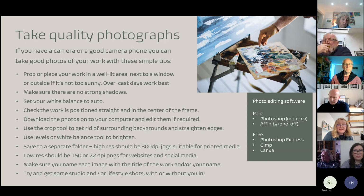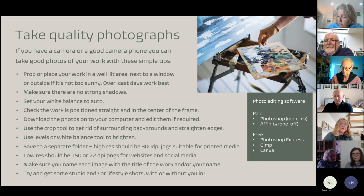Obviously use the crop tool to get rid of any surrounding backgrounds and straighten the edges. You can use the brightness and contrast tool in the software to adjust any color, but actually I use a tool called levels, which allows you to adjust the white balance. There are little dropper symbols in the levels tool, which allow you to select the white areas, so you get more even color balance across the whole image. Again, this is something you can really research and fine tune yourself. But just these little details can make a difference and save you time.